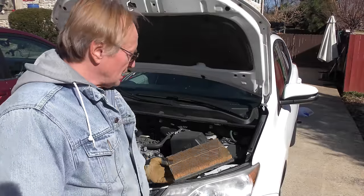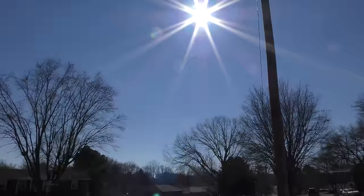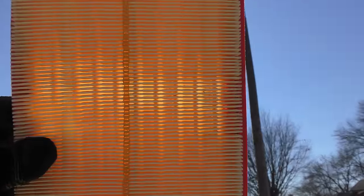So I'll get a new air filter. As long as that, we'll get another gas cap too. So I'll put the new air filter in, as you can see. When you look into the sun with this one, look. You can actually see through it. It's not blocking the sun, because it's a clean filter.